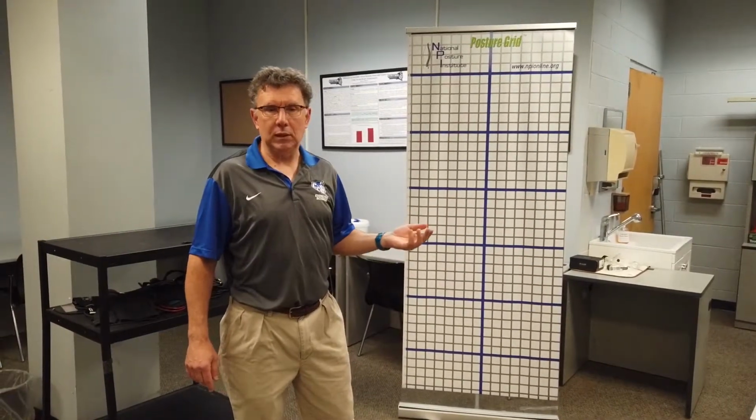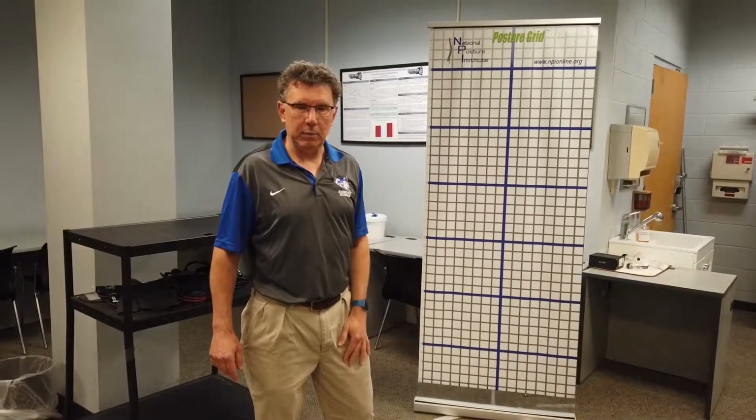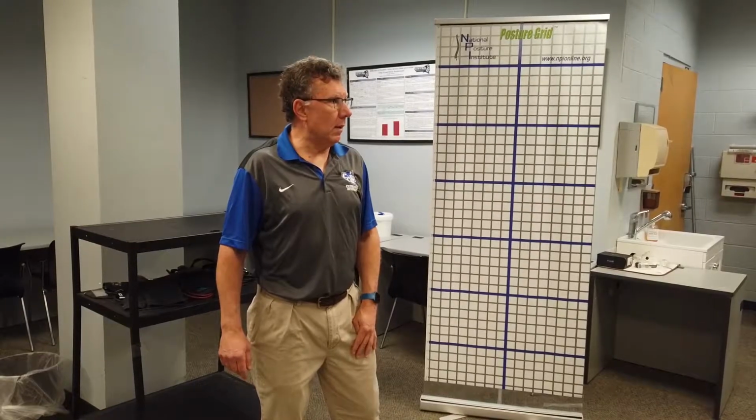We also have a blood lactate measurement system where we can take lactates on a treadmill using finger sticks. So we're able to do that.